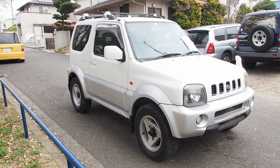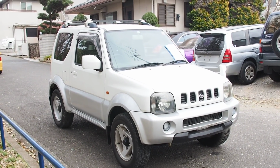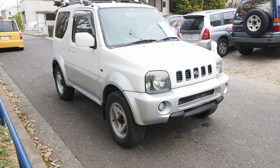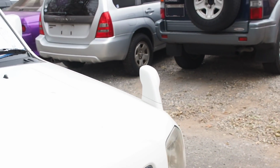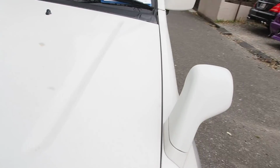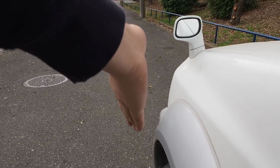And then anytime that you go get gas, which for this car probably wouldn't be very often, it's going to end up taking longer because everybody's going to want to talk to you. You get a little mirror here on the front. And this little mirror helps you see how far you are away from the side for when you're parallel parking.